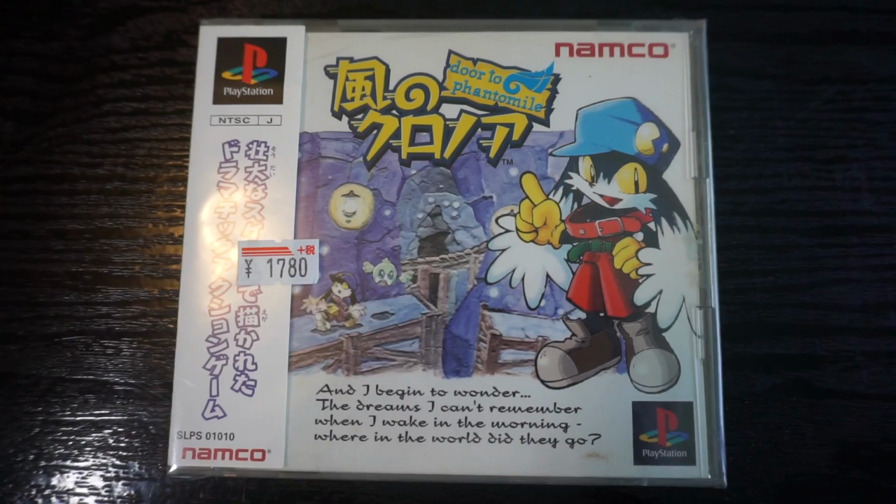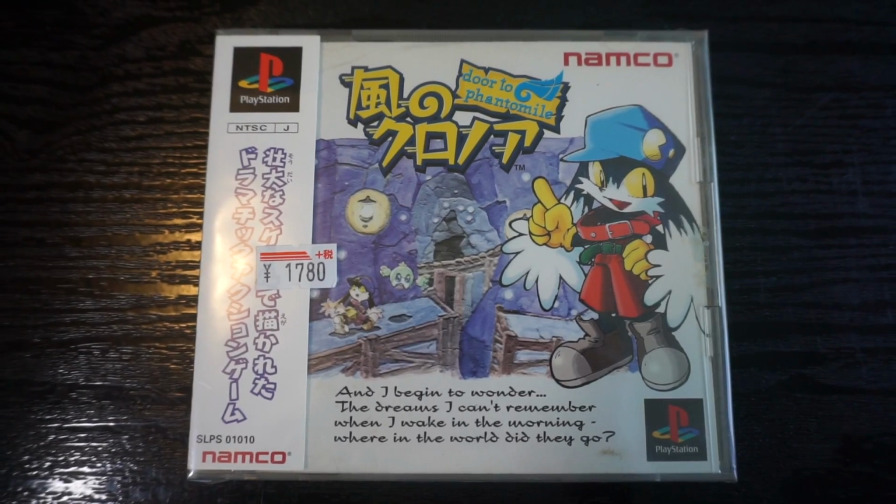Next up we have what is no doubt my favourite PS1 game ever, and that is Klonoa: Door to Phantomile. Now this game alone, I've been trying to get this for so long. This game over here in the UK, probably the disc alone goes for around £50. If you're looking to get it with the actual case, you're probably looking at about 80 to 90 pounds, and that's if there are any available on eBay or in stores.